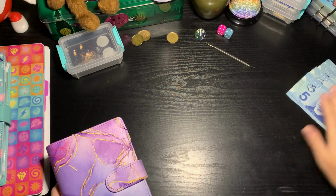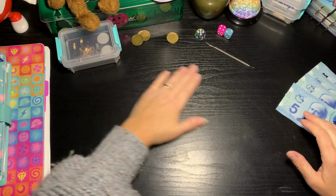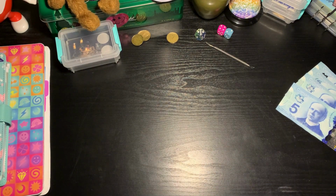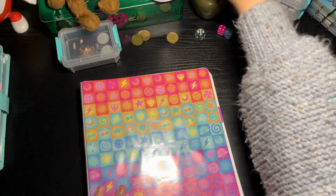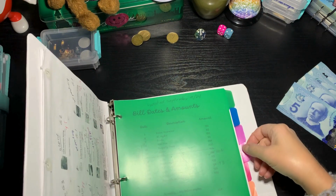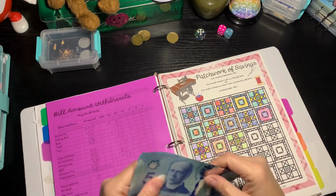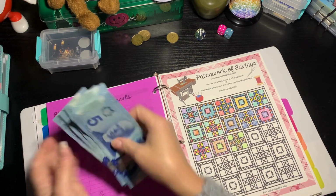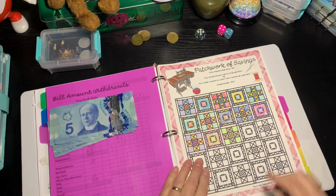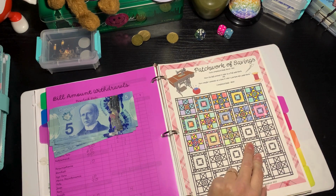Okay, but I still have some money left. All right. So, let's see here. I do have one more in here that I can start. Actually, you know what? I'm going to put $20 in this because I really want to get this one done. So then I have 20 right there, and then I will deal with that in just a moment. So I'm going to color in one more patchwork because each square is $20, but I will fast forward through that and I will be right back.